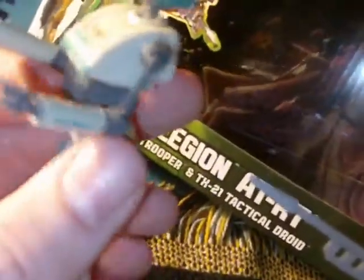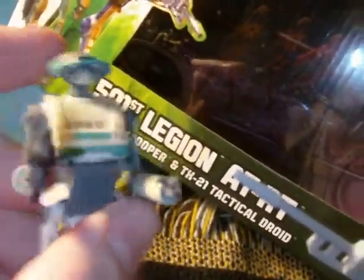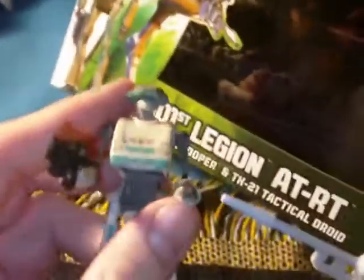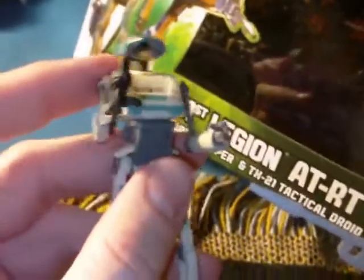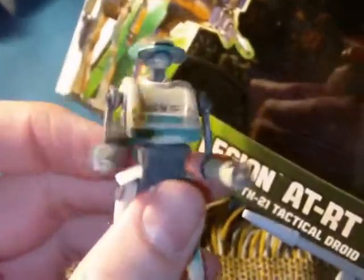Again, you have the teal paint apps all over on the legs, and a little bit on the arms there, and on the chest, and of course on the head. And I love the look of the tactical droid, and it's nice seeing this type of droid. We don't see the tactical droid that often. Obviously, we see the battle droid, and I think the super battle droid a little bit more.